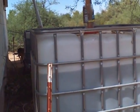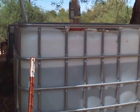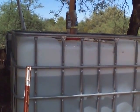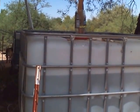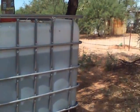These are almost full. We're expecting rain tonight and tomorrow, so hopefully I have enough room in these before they're overly full. So you'd be surprised, even in Arizona, where we get maybe 12 inches of rain a year and we have 8 feet of evaporation a year, we can even store some water and such.